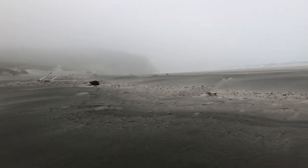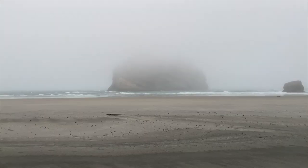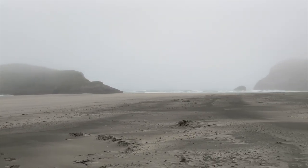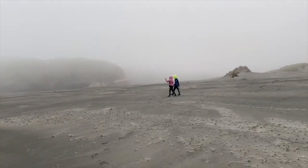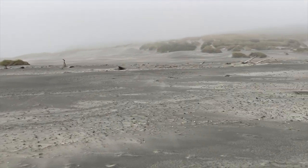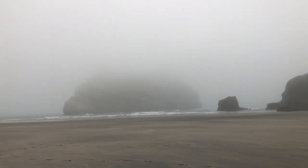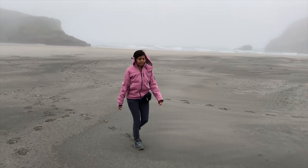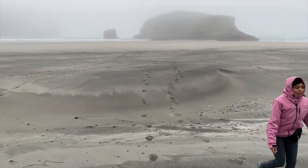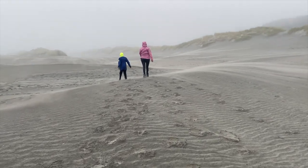The islands are not as clear as I would like, but trust me, this is a totally different experience. By the time we reach here, we are the only people here, just the three of us. Feeling scary now. Feels like we are in Iceland one more time. We are in Iceland.